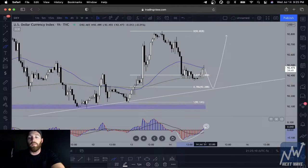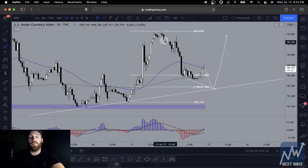So we could see something like this and then a spike down to make a lower low in price, but the momentum, I would like to see the divergence in the momentum to confirm that this move down here is exhausted. And then I would look for bullish opportunities off of that.